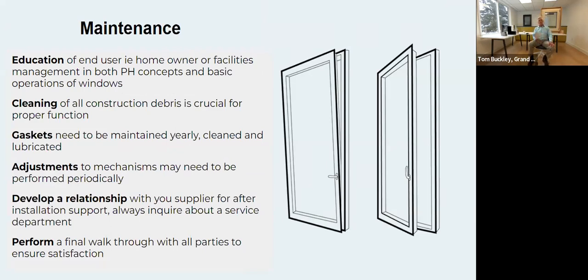There's an intimidation factor. If you're new to this, you're thinking, oh my God, it's going to take me 4 hours to put in a window. Let us educate you. Let's diminish the learning curve. Let's learn from other people that have gone before us and done other projects. Let's get you guys up to snuff and putting these windows in efficiently and effectively.